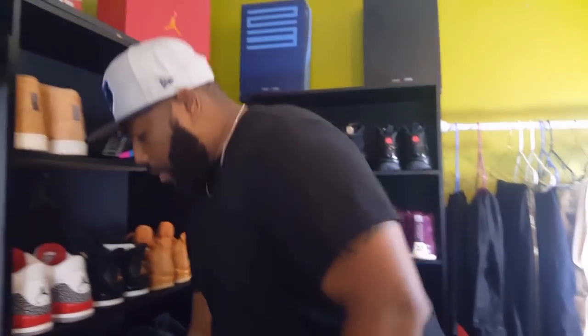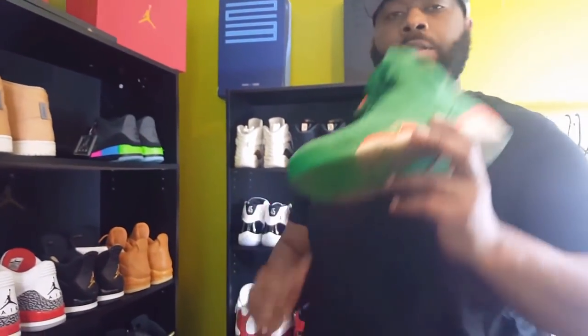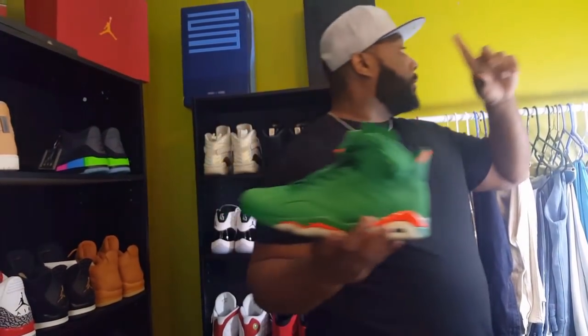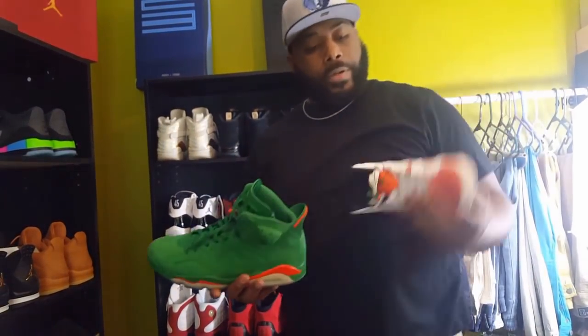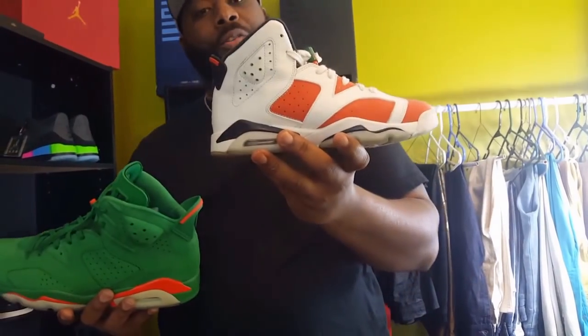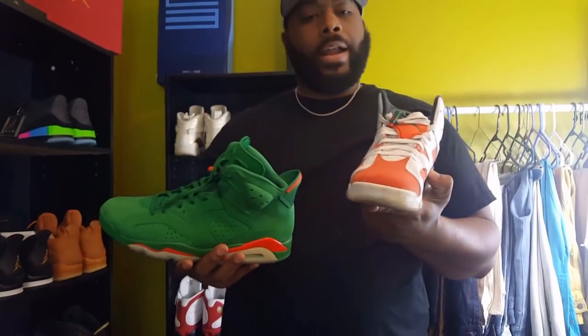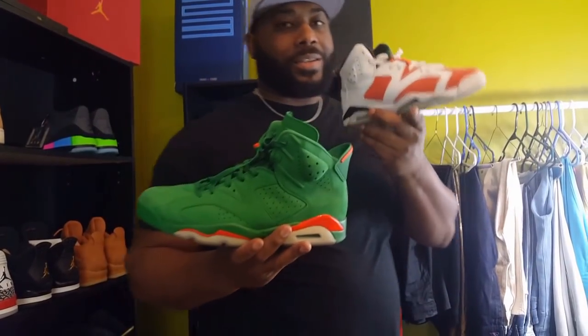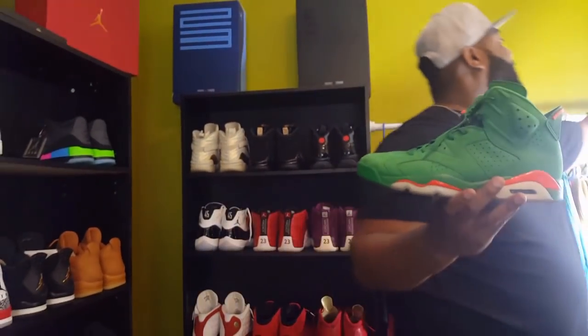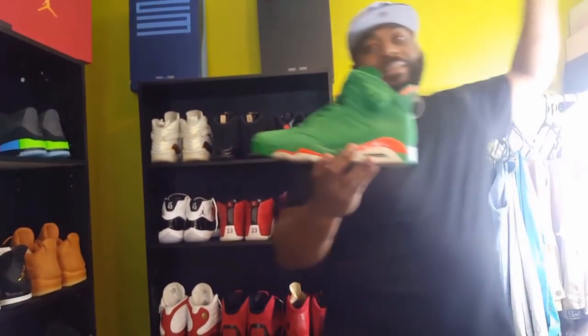Moving on to more Jordan 6s. Gatorade 6s, man. Not the regular colorway Gatorade. Hold on. Reaching into my wife's collection real quick. The regular Jordan Gatorade 6s are that color. But you know I had to get these green ones, man. Look how sharp this shoe is. Cute. These green ones, man. Fire. Had to have them.